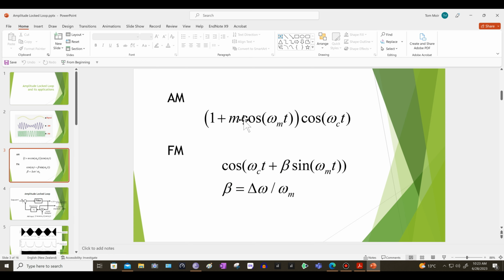So AM, mathematically, if you recall, is represented by this formula, 1 plus m cos omega modulation t. That's your message, in this case just a single sine wave or cosine wave. And the carrier here, it has to be done on a carrier because otherwise everything will be mixed together. You've got to use carriers and you get all these different frequencies.